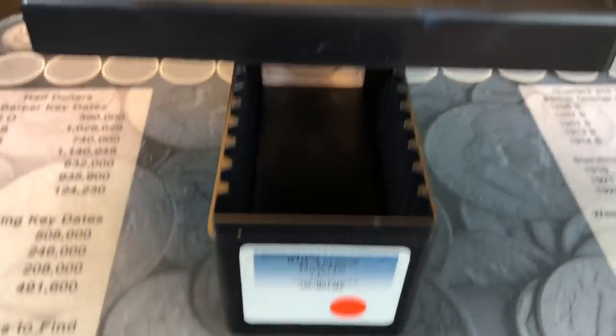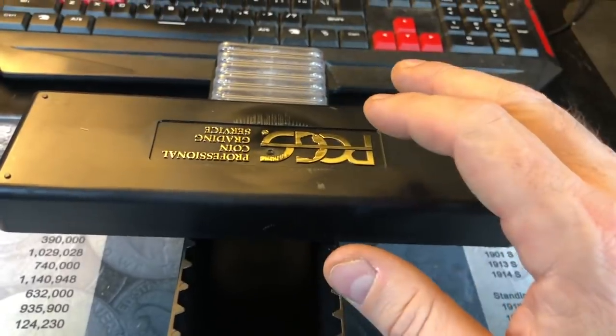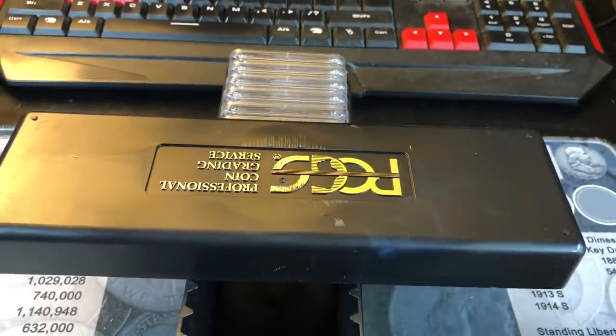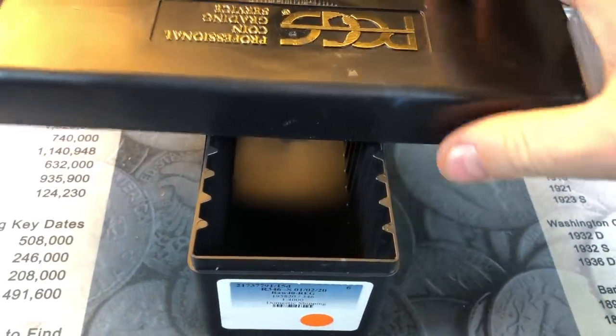All right, I've got the box open. There's the coins back there in their holders. I'm gonna have to show them one at a time, and I don't want to expose the grades till I go through them. So let me just point this camera down. We'll grab the very first coin, and I'll cover it.